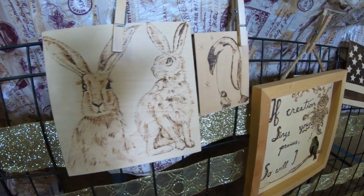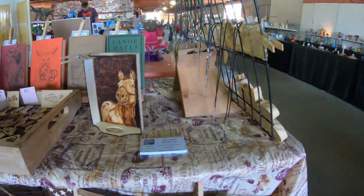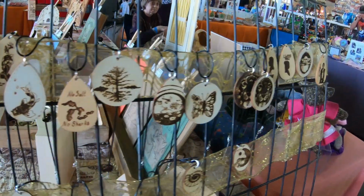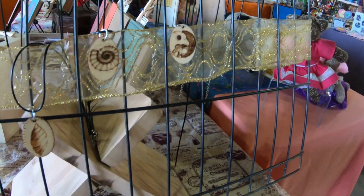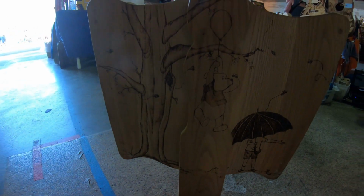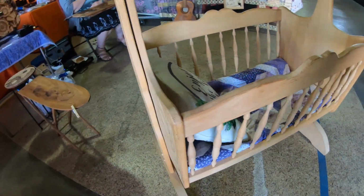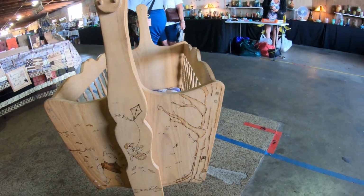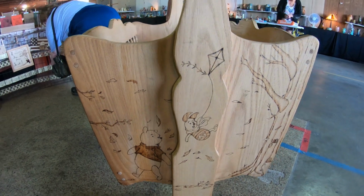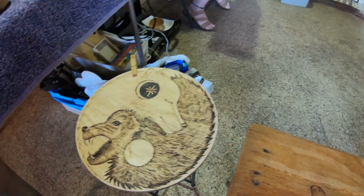I prefer to do animals. They're very forgiving. And I've done a few flags and tractors. Everything I do is hand-drawn, although some of my small items are laser reproductions of bigger items that I've done. I have an oak cradle with Winnie the Pooh on both sides. He's a real crowd pleaser, as Winnie the Pooh and Piglet will fly over the scenery while it rocks. And I found that kit at a yard sale, and I added the Winnie the Pooh to the sides, and I put the cradle together with my husband's help.